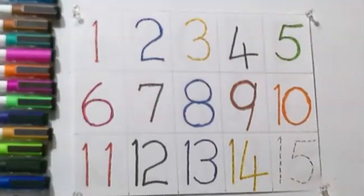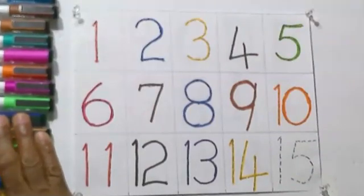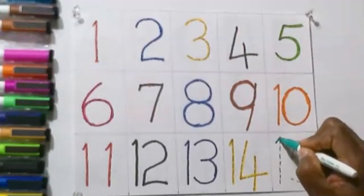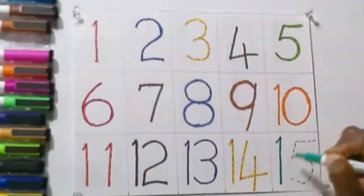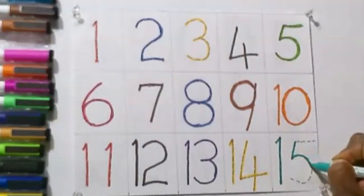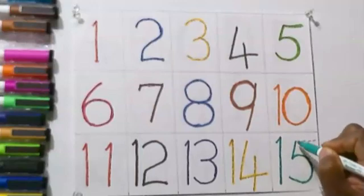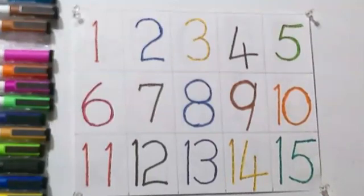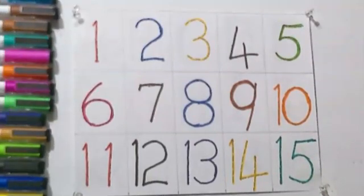We have one more number. Which number comes after number 14? Can you guess? The number 15. Let's use a green color for the number 15. Number 15. We have written our numbers.